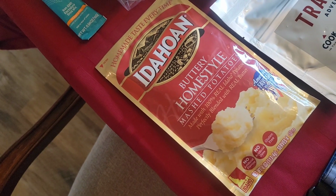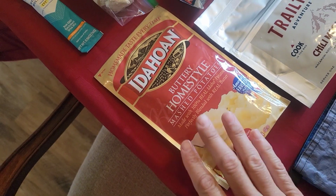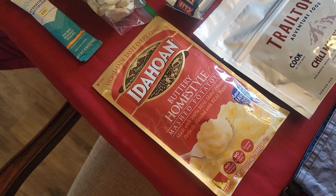They're also hopefully going to keep our beers cold. And by the time we get to camp, voila, they will be thawed out and ready to grill. So dinner that first night will be the steaks. We'll split this bag of mashed potatoes.